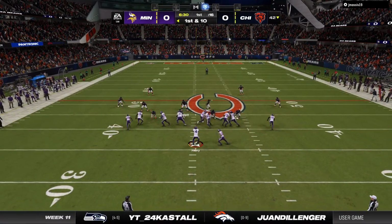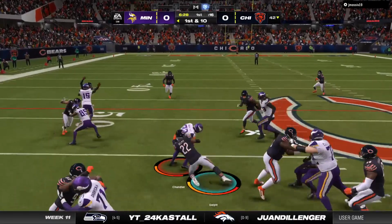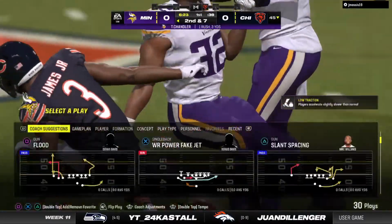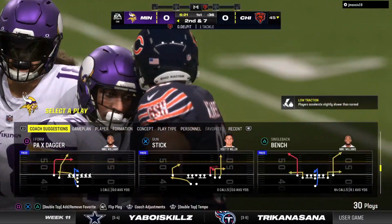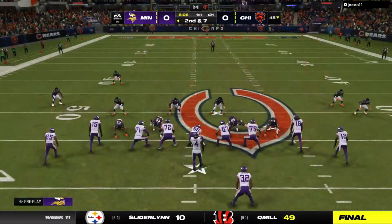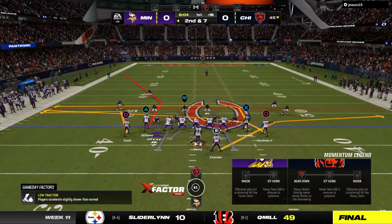You're exactly right about that. With that type of a run, you want to repeat it many times until they show signs of stopping it. I think he did his visualization exercise before this one, and they're paying off. Safety Grant Delpit up to make the play. Here's 2nd and 7.